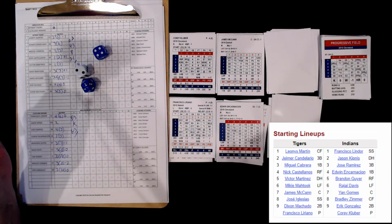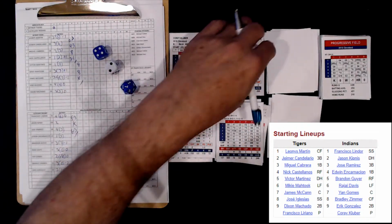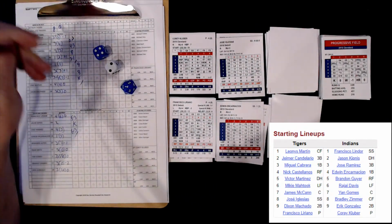4-2 is a strikeout plus. 12-7. Got him. Strikeout number 1 for Corey Kluber. And we go to the bottom of the second. And I should put in the zeros so far.